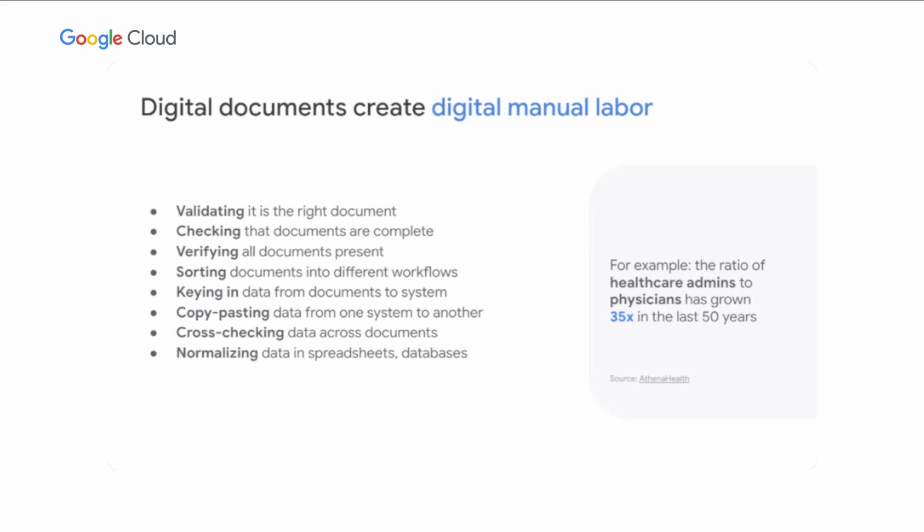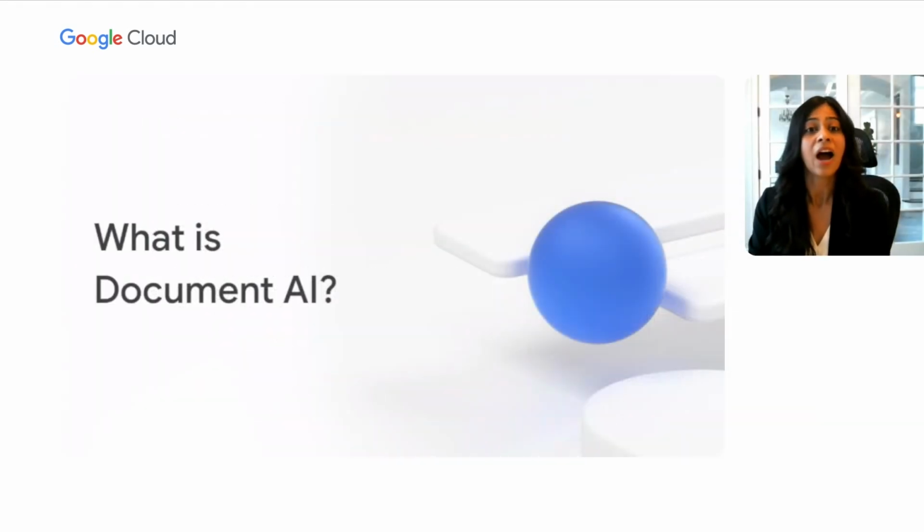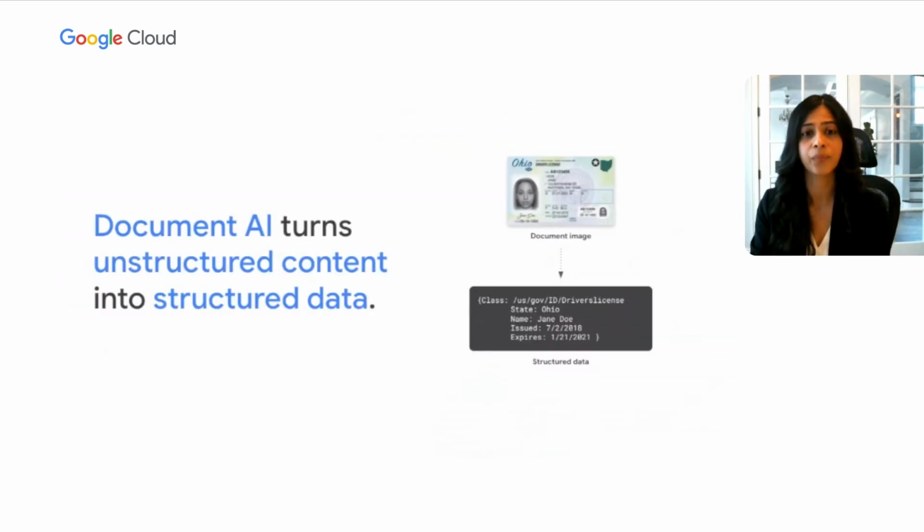And with the continued growth of digital workflows and digital transformation, we expect this burden to only grow. For example, as the healthcare industry has digitized, the ratio of healthcare administrators to physicians has grown 35x, representing the enormous and important work of ensuring that our healthcare records, prescriptions, pre authorizations, and medical bills, all documents, are processed properly. So let's talk about how we want to help our customers and their employees manage the toil of digital manual labor. Document AI represents Google's investment to bring the power of machine learning to processing documents.